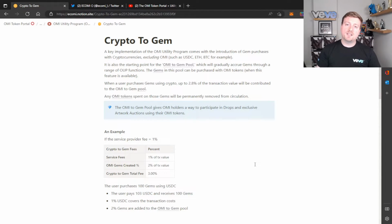One of the great things that they've been able to utilize in this system is burning Omi via facilitating these crypto to gem transactions. So as we can see here now, there will be a service provider fee for every transaction that takes place. The total percentage is 3%. So if you want to buy $1,000 worth of gems with a crypto, you will pay $30 in transaction fees. The service fee is approximately 1% of the transaction value. That goes to the market maker or company that is facilitating this on VeVe's behalf.